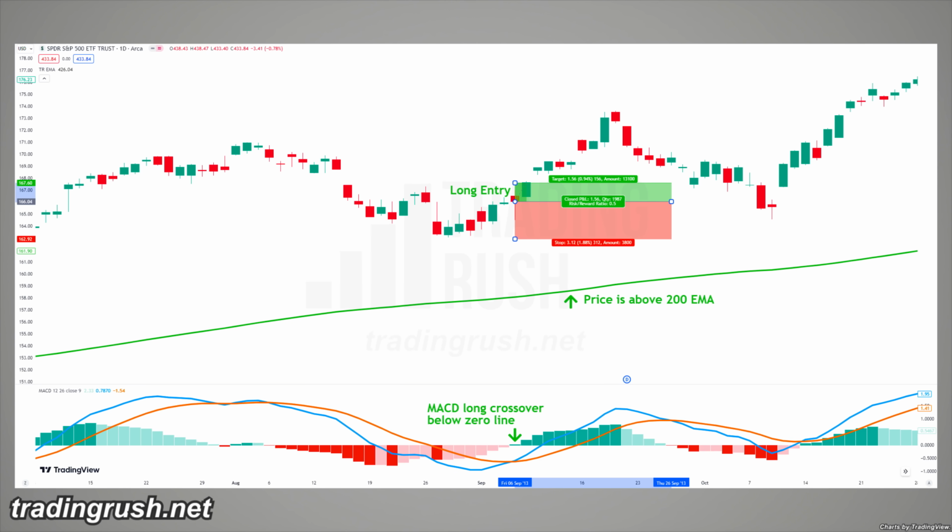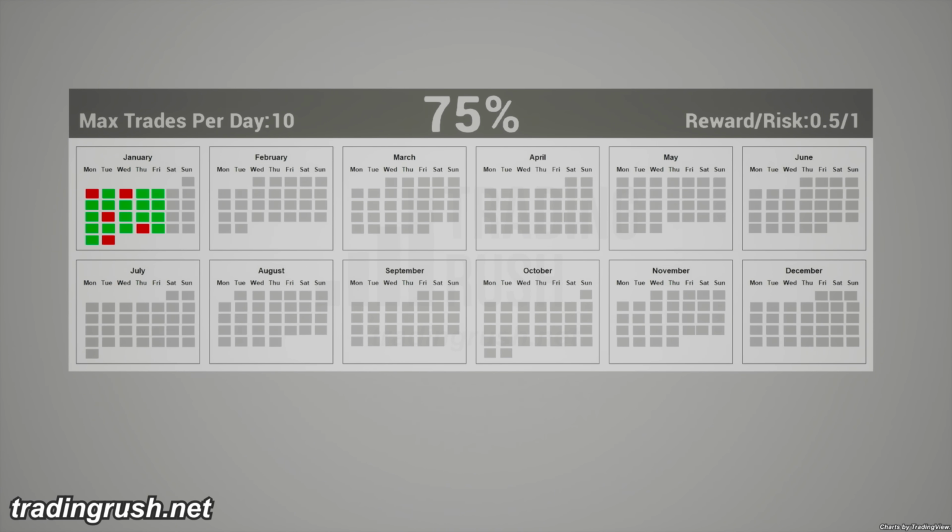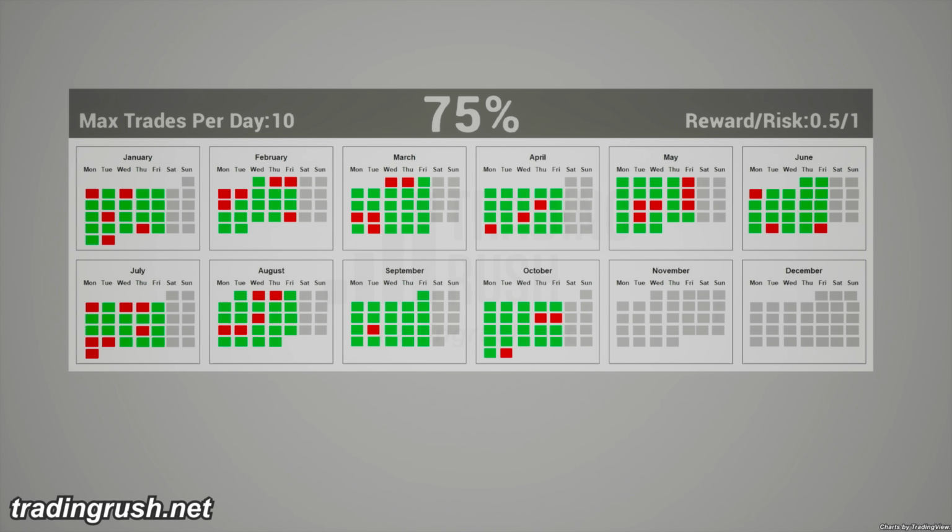I think I even did a backtest a while back where MACD and 200 EMA got around a 75% win rate with a 0.5 to 1 reward-risk ratio. When I ran the experiment this time, I set max trades in a day to 10. To be honest, I still think finding 10 good trades every single day for a year straight is rare. But it still didn't work. This looks more like the first test where only 1 trade a day was taken.